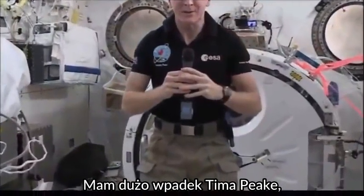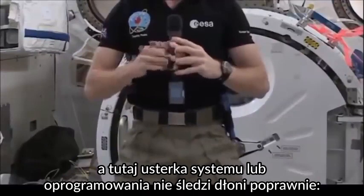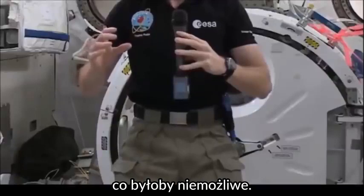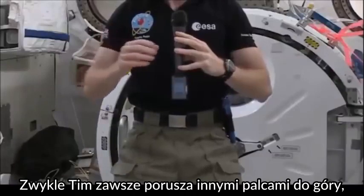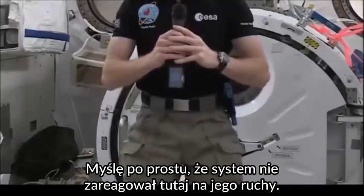Okay, I have a lot of Tim Peake screw-ups, but this one here, this system glitches. The software does not track his hand properly, and Tim slips his hand underneath his other fingers, which is tightly holding onto the mic, which would be impossible. I don't think this is Tim's fault. Normally, Tim always moves his other fingers up while he slides his hand under. I just think the system didn't respond to his movements here.